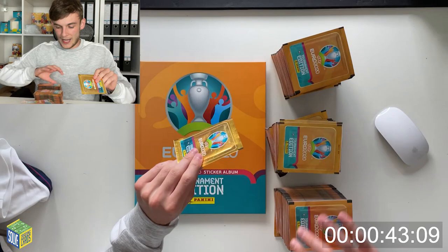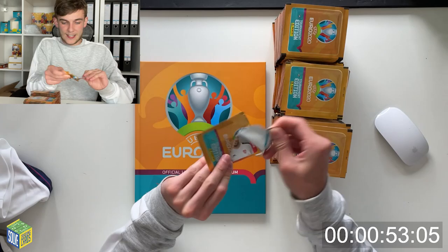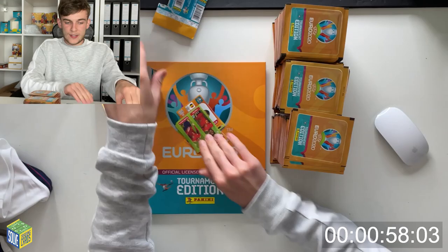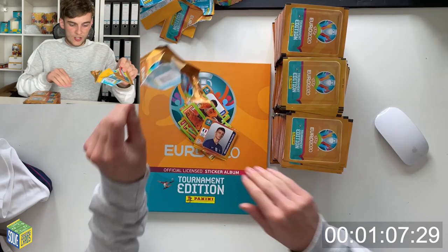Right, let's get started. So what I'm going to do is push these there. I reckon this might take me about 15 minutes to open all these packs. So let's see if I'm right or wrong. Anyway, let's get started. Boom, one. I haven't even thought about where I'm throwing all the wrappers. So I'm just going to throw the rubbish there. It'll build up rather than trying to waste time now finding a bin.